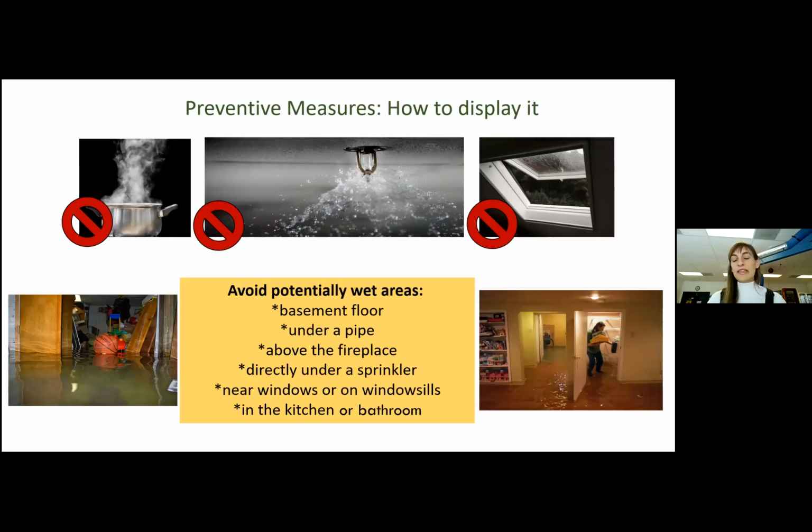And then, more for at home, if you're displaying it, avoid places that might have a lot of moisture or a lot of heat. If you have a piece of taxidermy in the basement, as usual, store it off the floor. Don't store it directly under a water pipe. Don't display things above a fireplace.